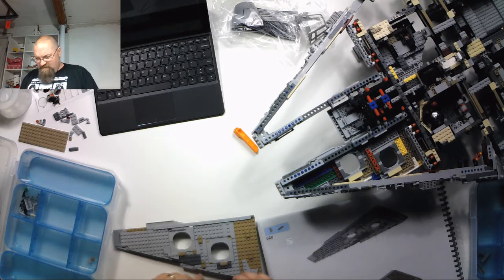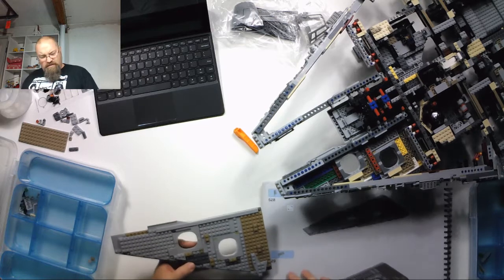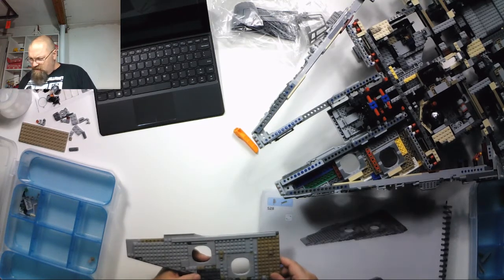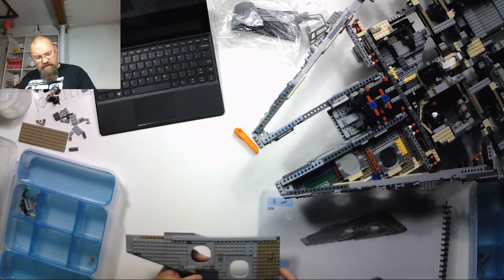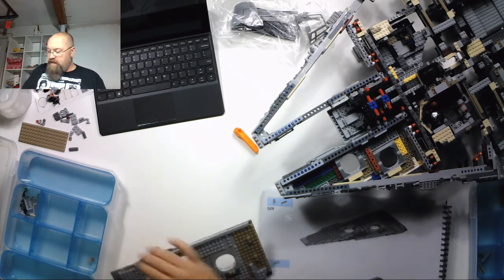Kashyyyk. Drew's looking to make sure he did something right. No, I'm looking to make sure where I can find these pieces that need to go on. Oh, that part wasn't bad. Two pieces that are going on, but where are they going on? Over there. It just takes me a second sometimes.